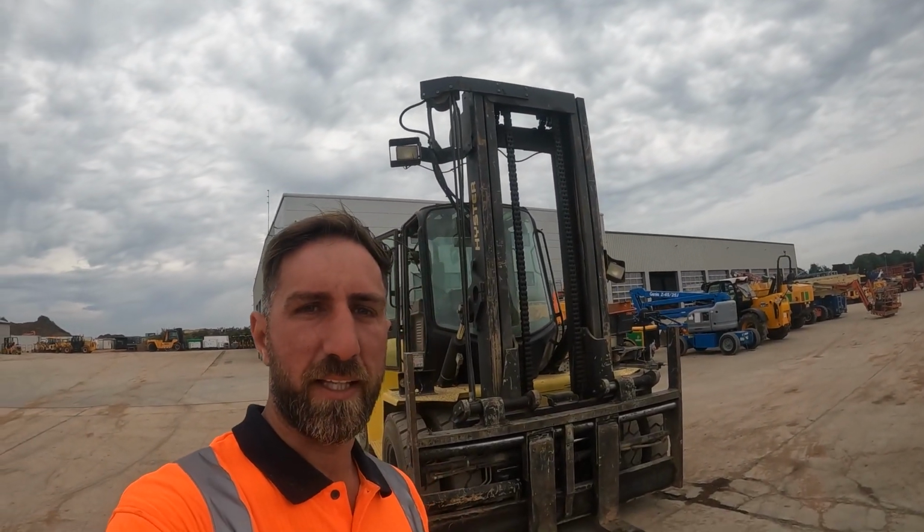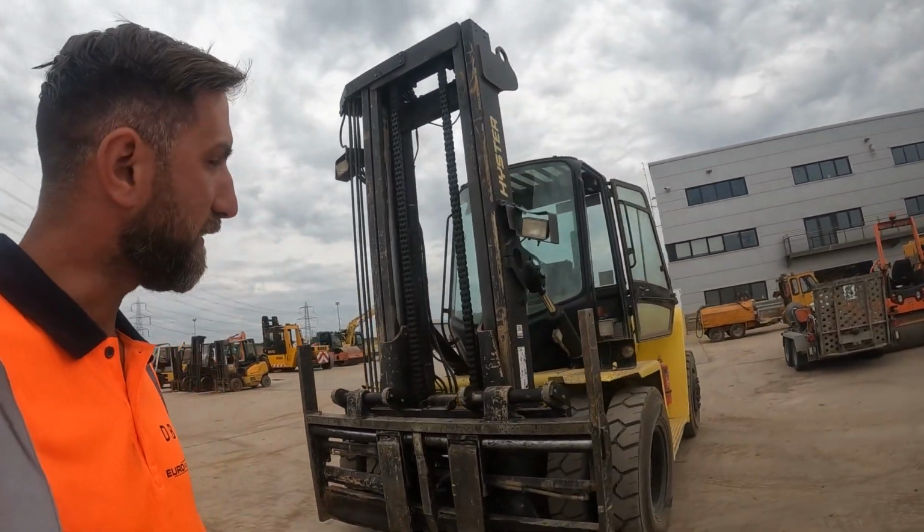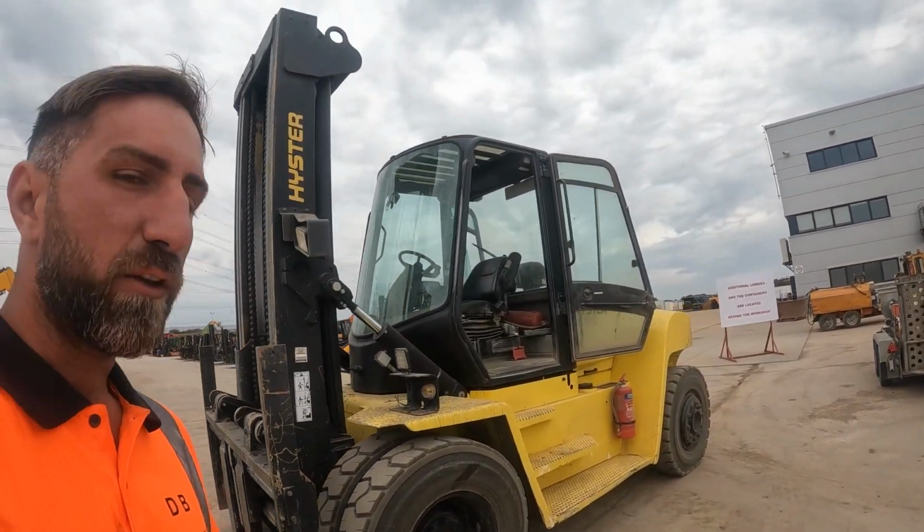But let's see what the day brings, guys. I need to load some big stuff, so I have to get a bigger fork. So this is the best bit of equipment in this yard, guys. It's a 10 ton Hyster forklift. My favorite bit of kit in this yard. So let's go, guys.